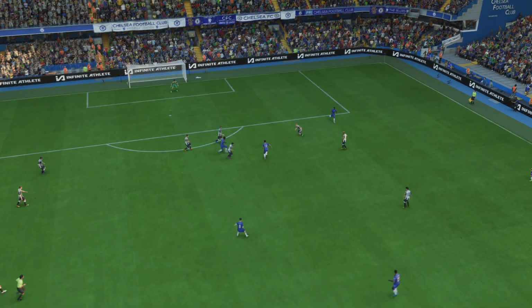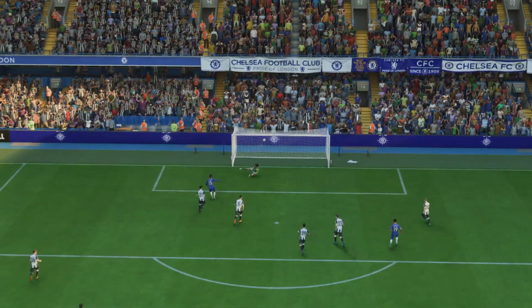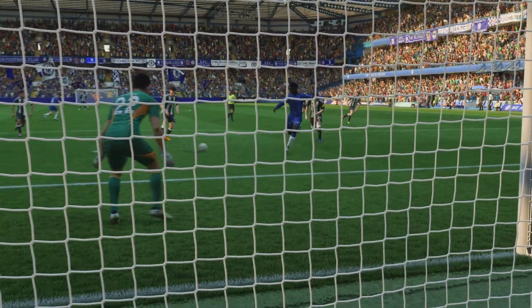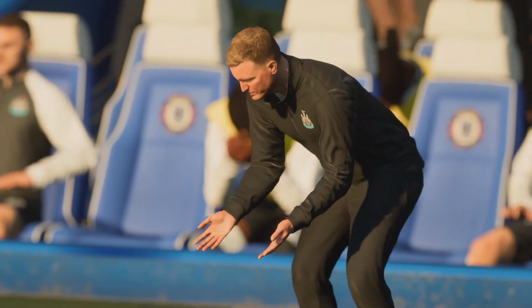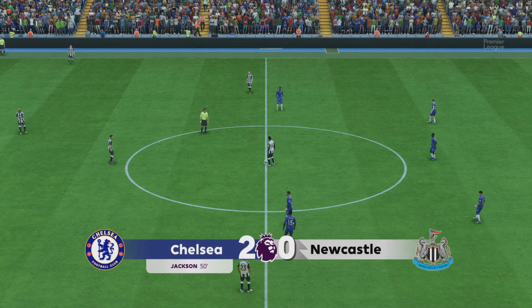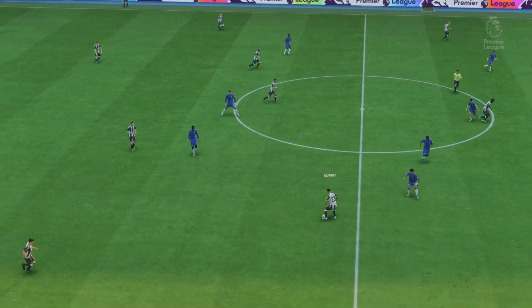Well, if we take another look, he just glides past his man. The defender just can't live with him. And then through on goal, he decides to go for power. Absolutely smashes it past the keeper. And you have to say it was a good finish. So the lead is now two as the game restarts.